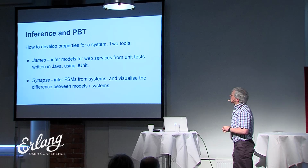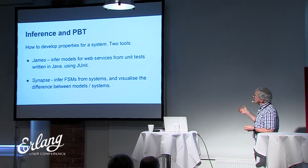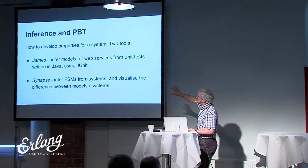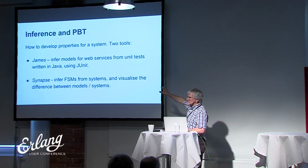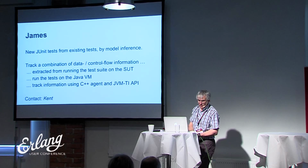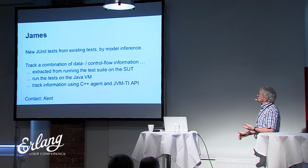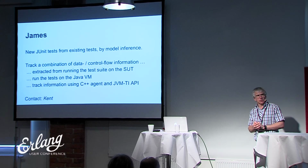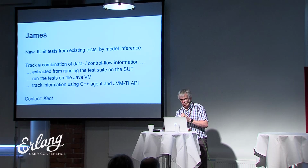James infers models from unit tests written in JUnit. Synapse infers finite state machines, and I'll illustrate one of these in a bit, and uses that to visualize the difference between some of these models. So there's a pointer there. You spot the pointer at the bottom. So JUnit unit tests, essentially, you'll instrument what's going on to track the combination of control flow plus data and extract that information to build up a representative model of your web service. And again, drive tests from that. That's the architecture.